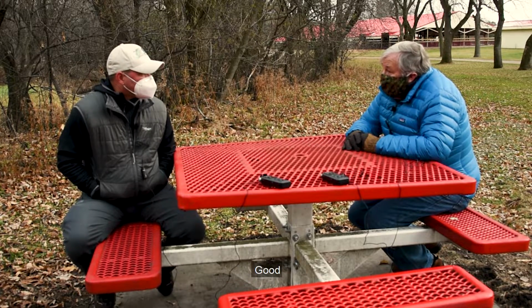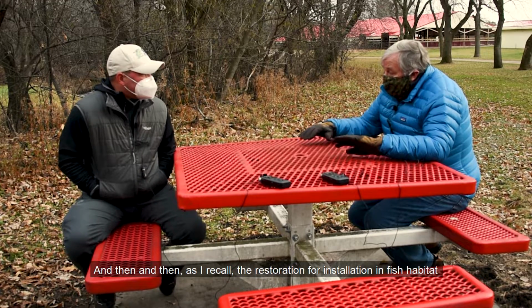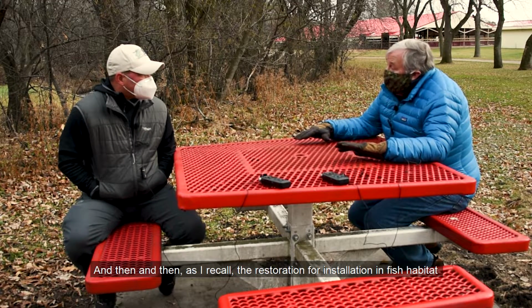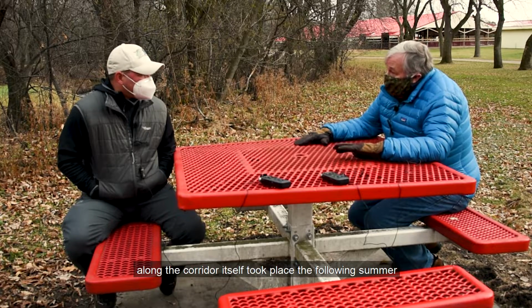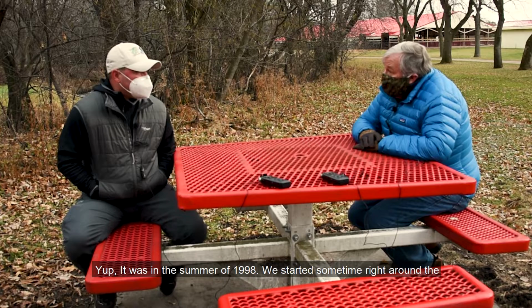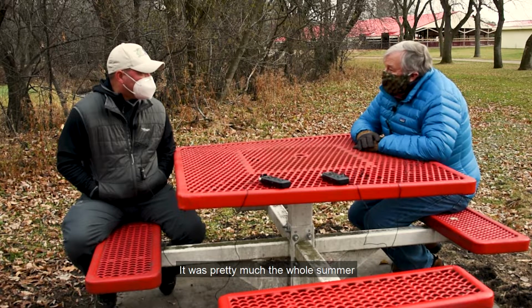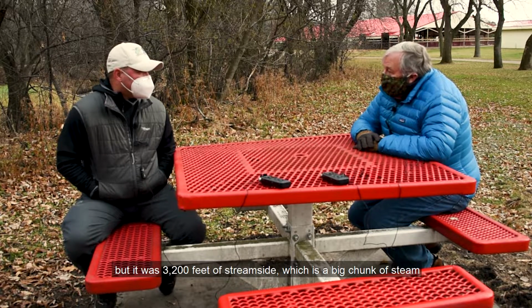And then, as I recall, the restoration and the installation of fish habitat along the corridor itself took place the following summer. Yep, it was in the summer of 1998. We started sometime right around the middle of May, and we wrapped up a little after Labor Day. So it was pretty much the whole summer. But it was 3,200 feet of stream, which is a big chunk of stream to work on.